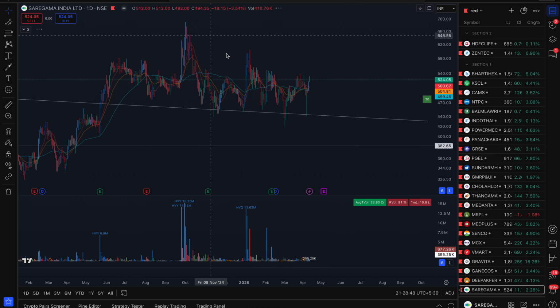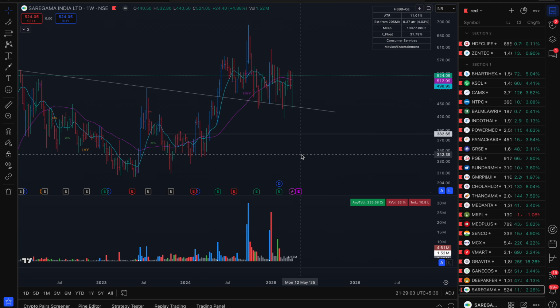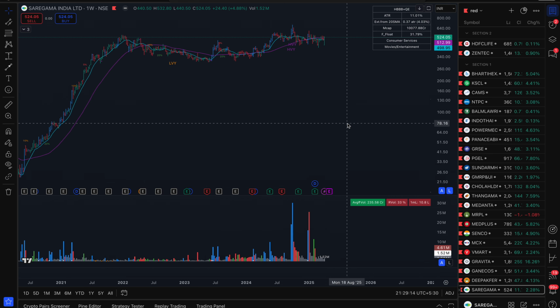Saregamapa looks very ugly, looks like it could turn out to be a head and shoulder, but not a simple head and shoulder. It's a complex head and shoulder. But if you look at the 5-year chart, then this could turn out to be a very big, nice base on base, or if you will, a cup and handle kind of a structure.